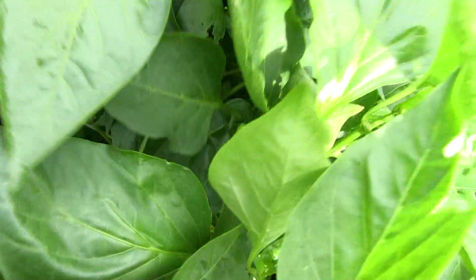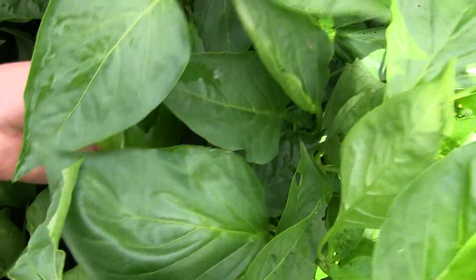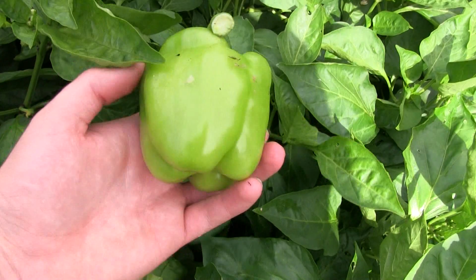You just got so many peppers. Yeah, beautiful sized pepper. And this is going to be difficult to do one-handed, but another pepper. I'm kind of sticking them in between my legs as I go so I can pick another one. Look at that one. There we go. Another beautiful one. I mean, tell me, that is not beautiful.